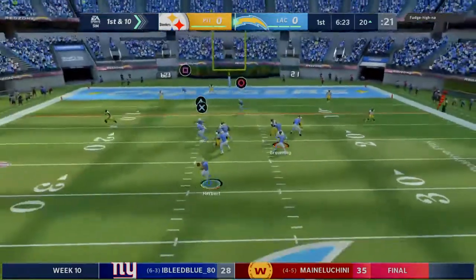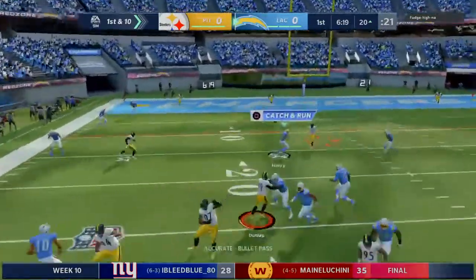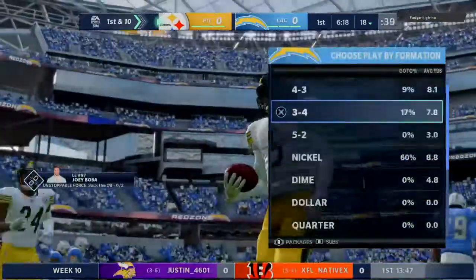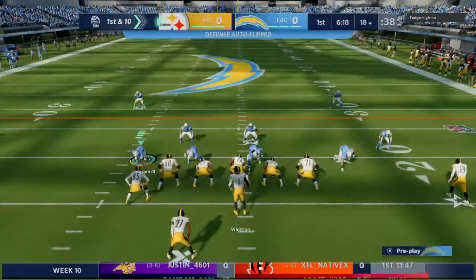After the turnover, here's Herbert, being chased out left. Pass to Herbert is intercepted. Picked off at the 17. And a big turnover there as his guys will get the football back.